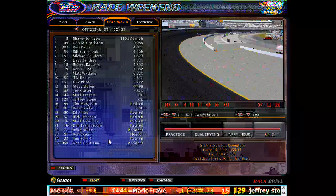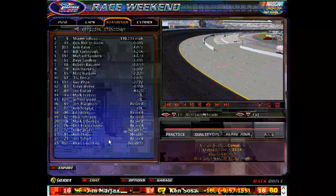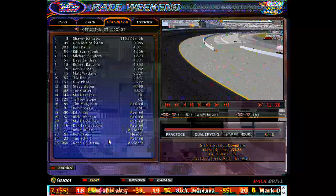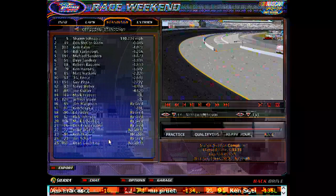Dave Jandry brought her home 6th. Robert Bokum, who got a little loose there in the final lap, fell to 7th. Ken Hansen 8th. Matt Watkins battled back to 9th. And T.G. Reese, top 10 finish. TG, good job.